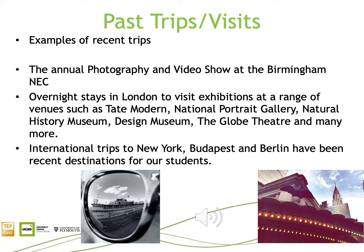But it's a really good opportunity to experience different cultures and history and different artworks, art museums, and also to give you somewhere to photograph, to produce your moving image projects as well. So it's certainly beneficial to go on these trips, but they aren't compulsory. It is up to you, but it just adds to the richness of the course, really.